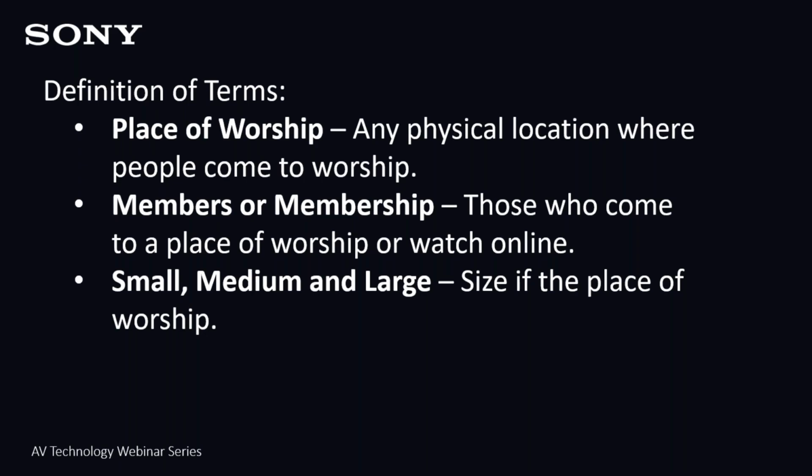Before I dive into the details, I want to share some definition of terms. There are many different faiths and many different terms used in this sector. So for this presentation, I'm going to use the following. Place of worship is any physical location where people come to worship. Members or membership, those are the people who come to the place of worship or watch online to practice their faith. And then I'm going to use small, medium, and large.